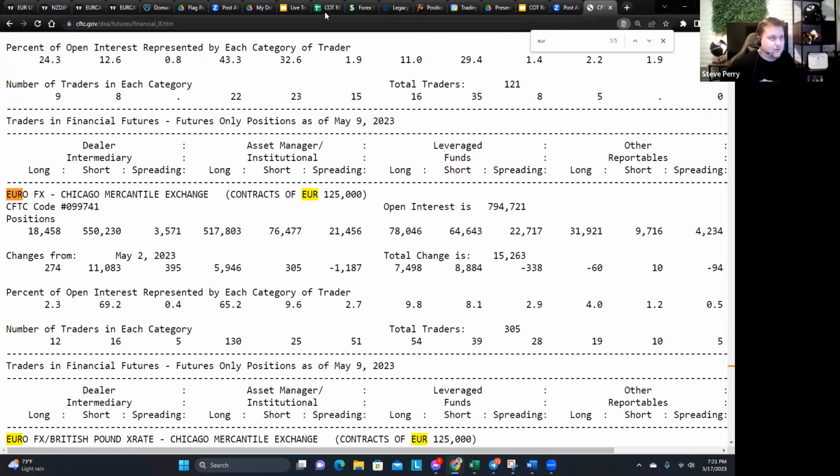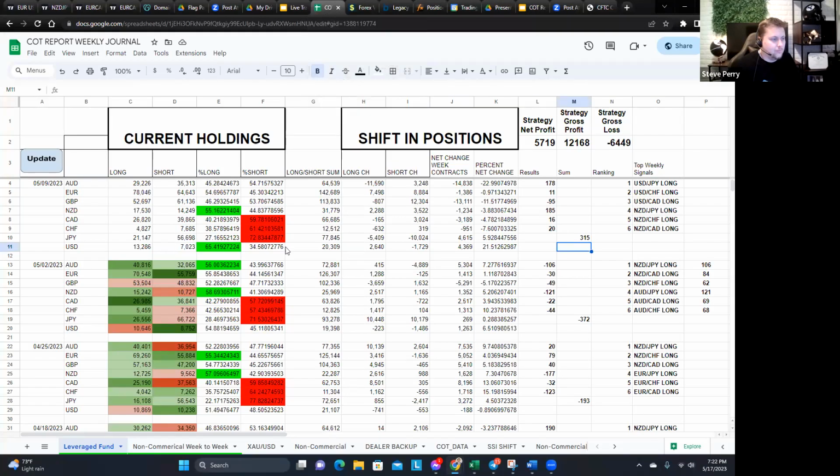The next thing that I do is I come over to my journal, and in my journal here, I keep track of my week-to-week progress. There's a lot of information here, and I want to show you how to look at this when you're looking at my journal, which, by the way, for those that want this, I'll put in the chat box. This is just my COT report journal. Let me show you how to read this.